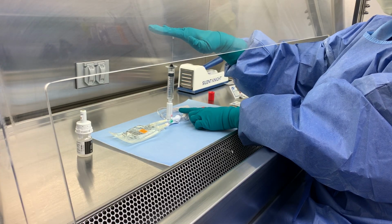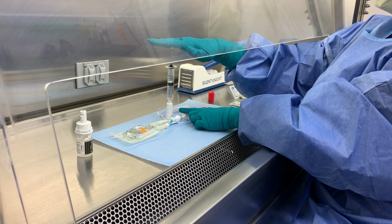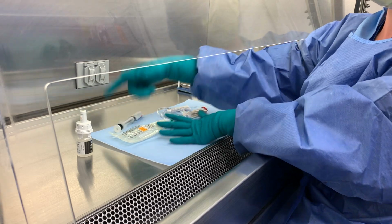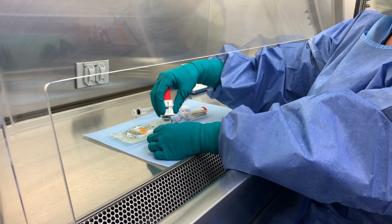We have very, very high dollar medications. All the chemotherapy that we have is extremely expensive, and we can't really afford to waste any of it. Every drug is very unique and specialized, and so we take a lot of care to make sure we have all the details down and get those to our patients for our nurses to infuse.